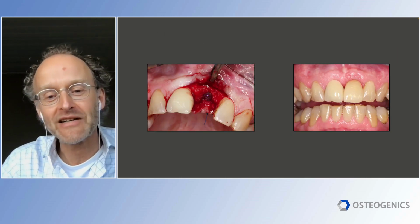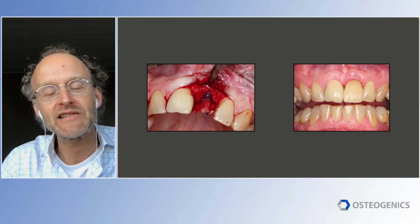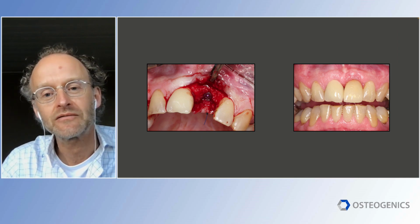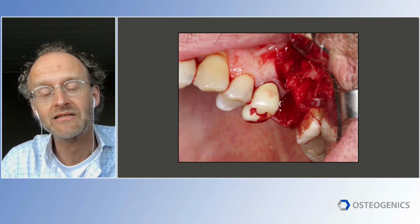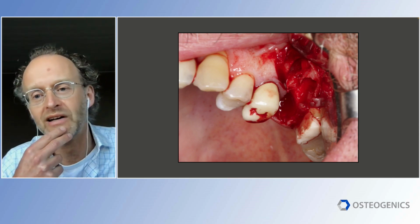Anyway, the same patient, at 5 months, we could place the implant. And here we see the final result. But now we go to even worse cases. Cases you already recognize from your practice. You will probably recognize this.